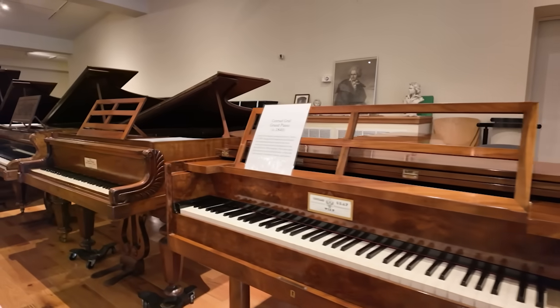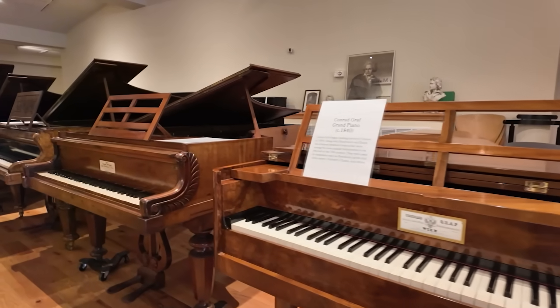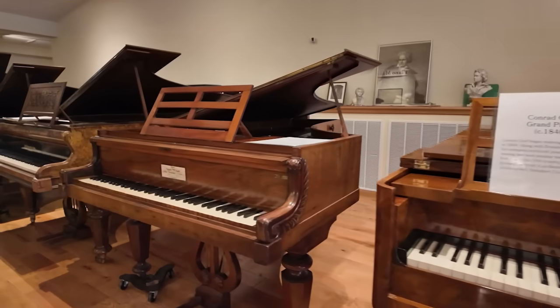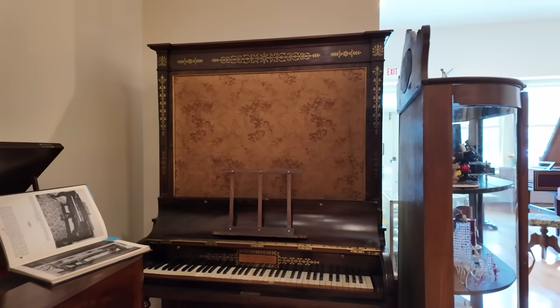I'm in the Piano Performance Museum here in Hunter, New York in the Catskill Mountains, and what a collection of instruments, starting with the harpsichord, going through music history to the modern piano. And many people have no idea of how many different instruments were created along the line to come to the modern piano, which we know and love today.